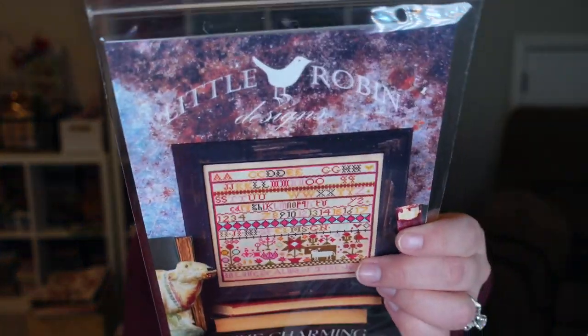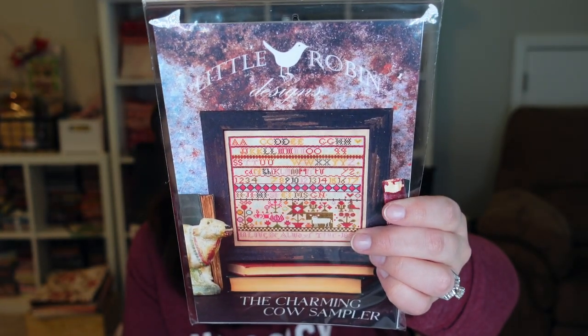Okay. So, what else? Just chucking stuff on the floor. All right, so some of my market haul is what I've got in here. Let me show you that. Okay, again, in no particular order. And some of them I've kitted up already, so I'll show you those in a minute because we have the stuff with them. This is the Charming Cow Sampler by Little Robin Designs. Sorry for the glare. Love that.